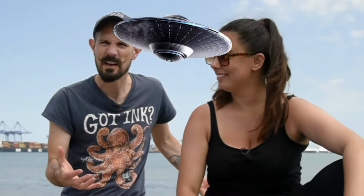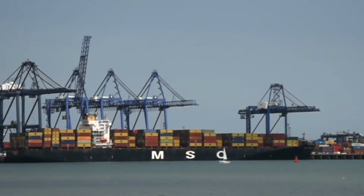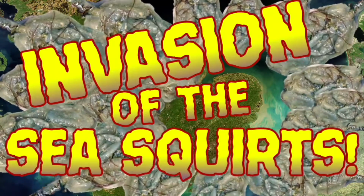There be alien invaders here in these waters. No, seriously, there are. We're at Felixstowe Port on the mouth of the River Stour, and around 3,000 ships come into the port each year. But it is not just containers that they deliver. Many ships here bring along alien stowaways from faraway waters.